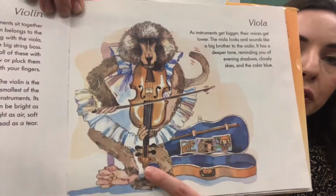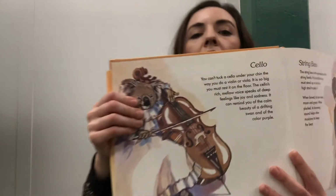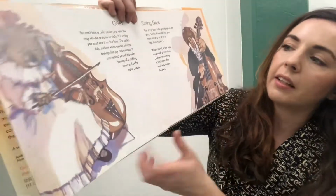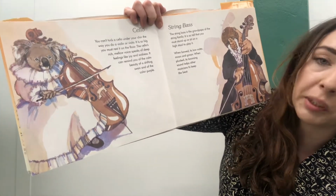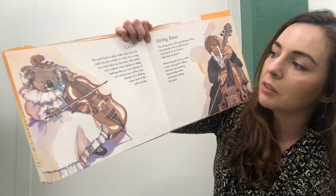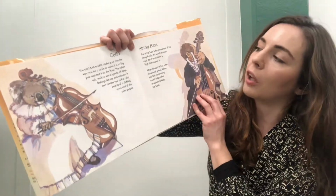So the viola looks very similar to the violin. It's just a little bit bigger. So next, we have the cello. And this one is even a little bigger than the viola. You have to set it on the ground to play it, as you can see. You can't tuck a cello under your chin the way you do a violin or viola. Because it's so big, you must rest it on the floor. The cello's rich, mellow voice speaks of deep feelings like joy and sadness. It can remind you of the calm beauty of a drifting swan and of the color purple.